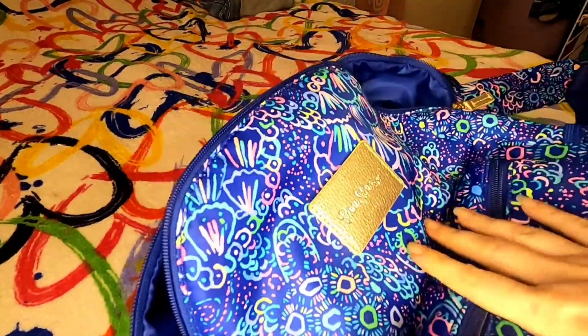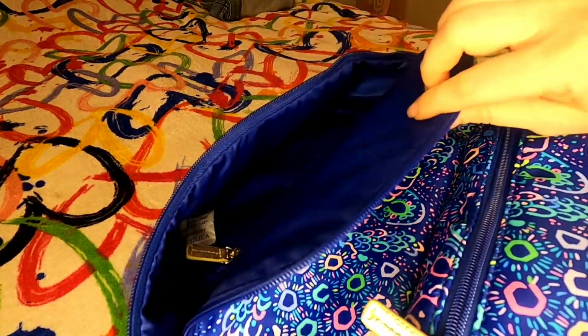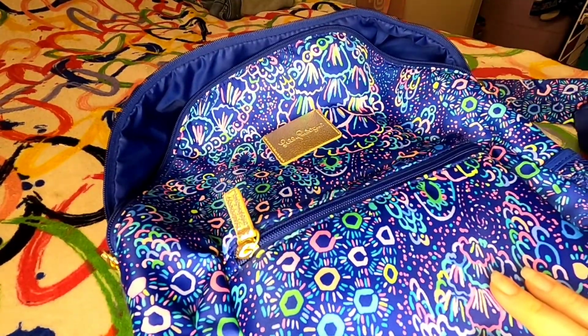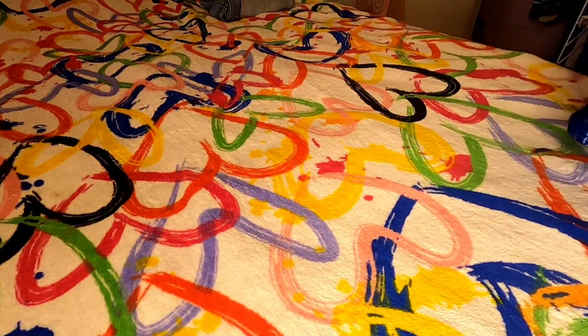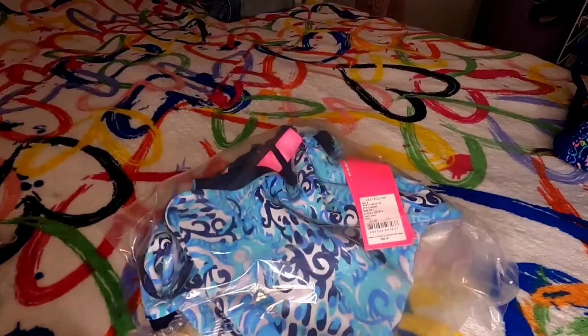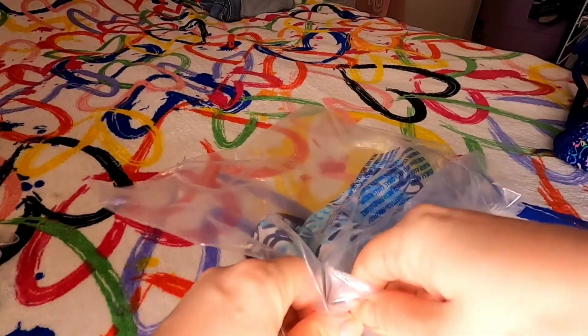The retail price is about 100, because I was about to buy this a couple of months ago, and it was about $98 or something like that. So I decided to wait, and I'm happy I did. So this one is just $39, super cheap. For Lilly Pulitzer, it's super cheap. So all the rest is this tank. Okay, let's see.